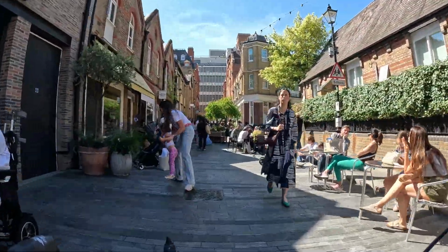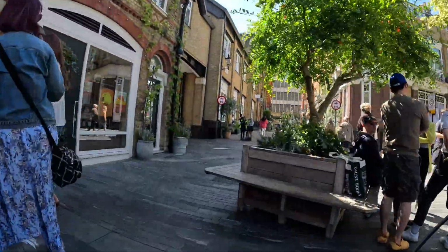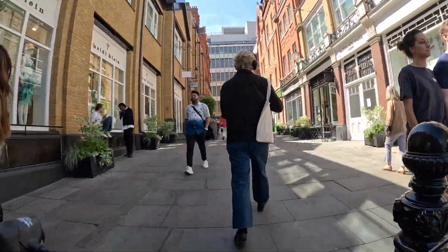You are technically allowed to cycle down here. It's no motor vehicles, you can see on the sign there, but when it gets this busy, you're probably going to want to dismount for your own comfort as much as everybody else's.